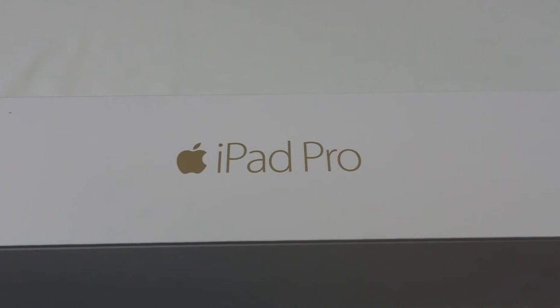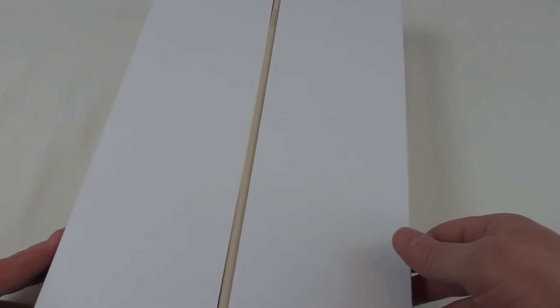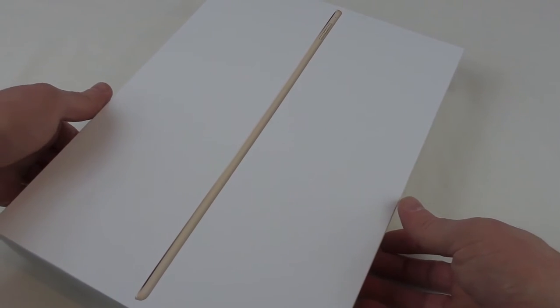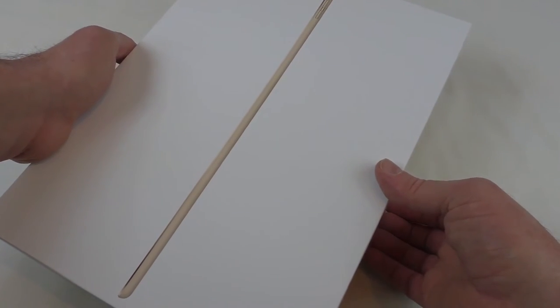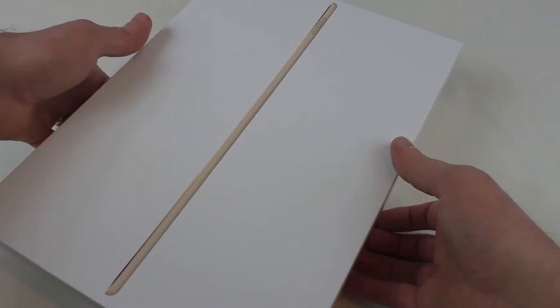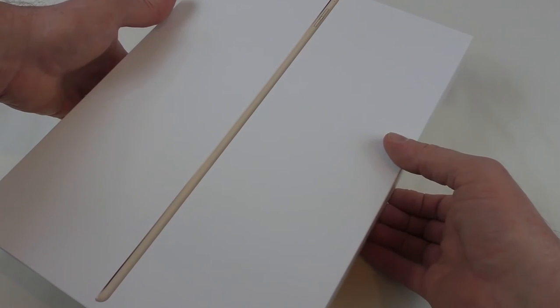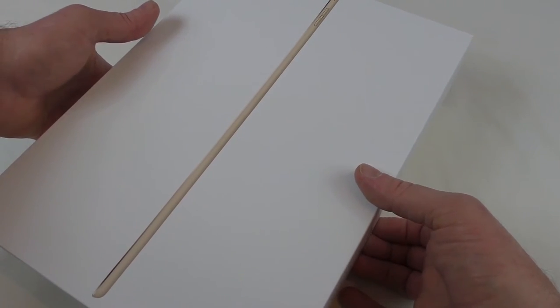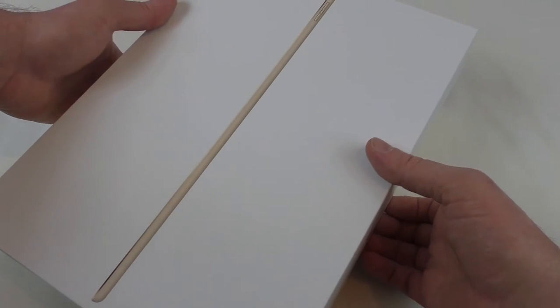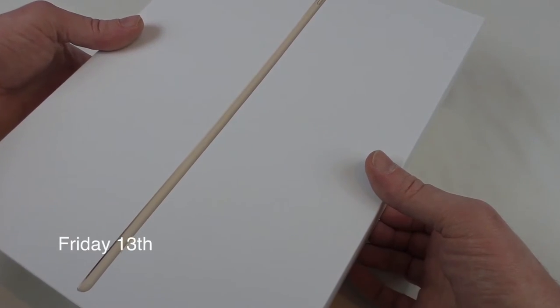All right, guys, Bob here, and I am unboxing the wife's Christmas present. Told her I was going to get her one. She was really excited about it, and as it got nearer the time, she was getting more and more excited, saying, when can you get it? And I said, well, it's going to be Wednesday, the 11th, that's when I can order it. Had we had an Apple store near, I'd have gone and got it, but our nearest is an hour and a half's drive away, so I ordered it, and it turned up yesterday.